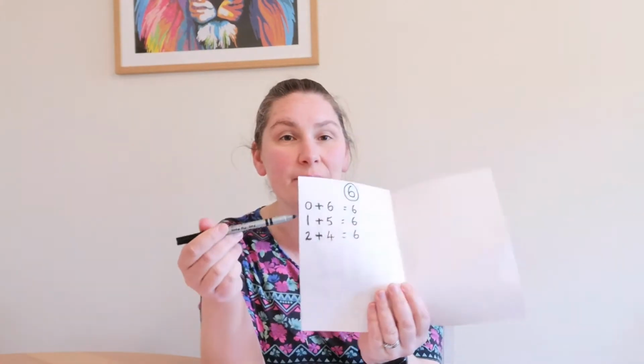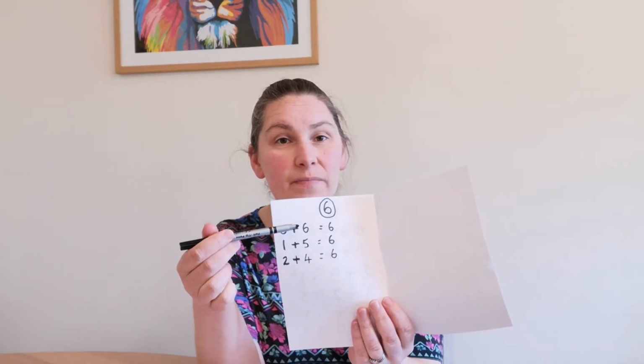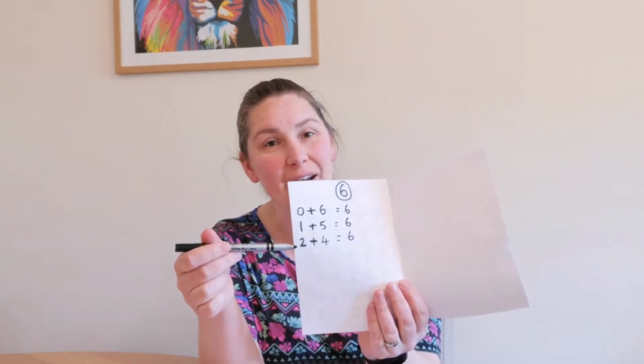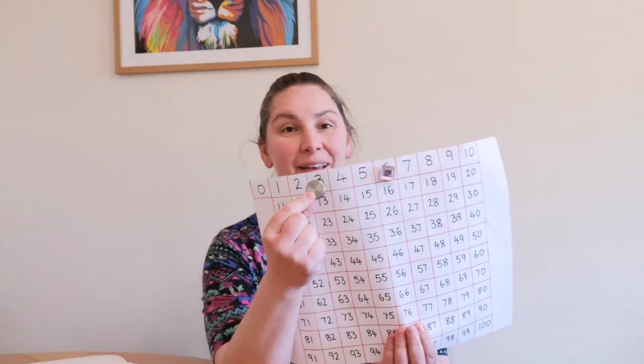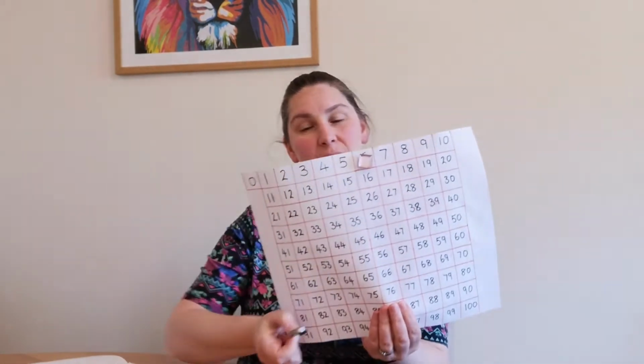You can see a pattern coming in now. What a pattern. We've got 0, 1, 2. And at the other side, the numbers are going down. 6, 5, 4. So let's see what the next one is. We're going to start at 3 this time. We're moving up. 1, 2, 3. So let's see how many jumps to get to 6. Let's see, we're on number 3 to start. Count the jumps. 1, 2, 3. 3 and 3 is 6.